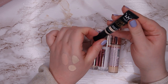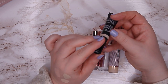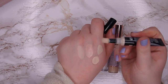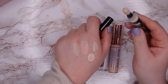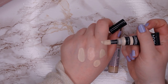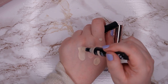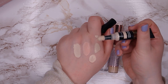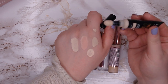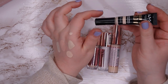Then the one from NYX, it's the Born to Glow concealer. I've heard so many people rave about this concealer. I don't know what shade I have. Oh, it's here. It's Alabaster. And it's also a very brightening one. What I don't like is the sponge tip applicator. When I squeeze something out, there's always too much product coming out or not enough. I just don't like when the product sits in there all the time and waits to be squeezed out. I'm not the biggest fan of the packaging, but the formula is very nice, so I think I will continue using it, and there's not a lot left in it, so I feel like I could use it up this year. That would be a great thing to achieve.